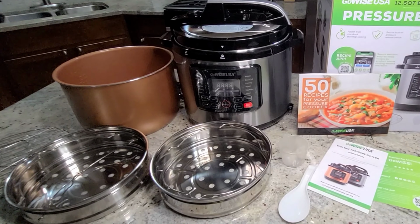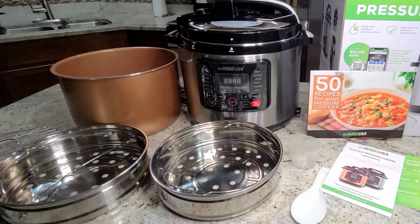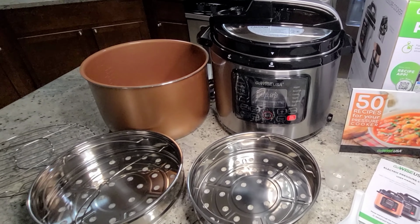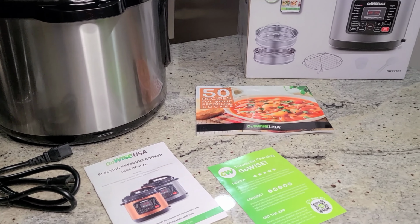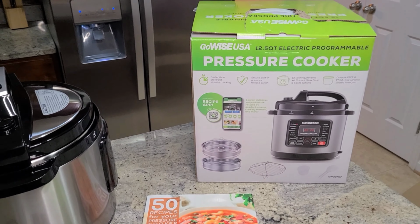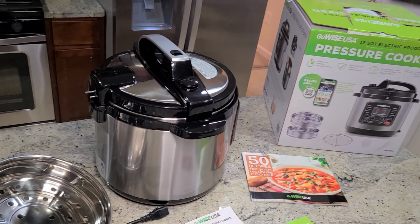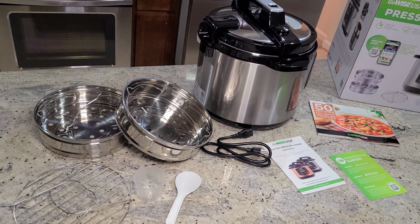So this is everything that came in the package. It has the steaming rack, the steaming basket, the pot, the pressure cooker itself. It has a measuring cup and a rice cooker, the 50 recipes, the manual, and I just love everything. I can't wait to start using this pressure cooker so I can give you guys my review, but I know definitely it's going to be of great help.